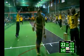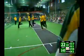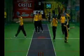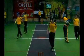Good delivery by Foster then. What a magnificent out, Bruce. One of the skills of indoor cricket, you learn to flick the ball backhand. There's no time to turn. You've got to pick it up and flick it backhand.